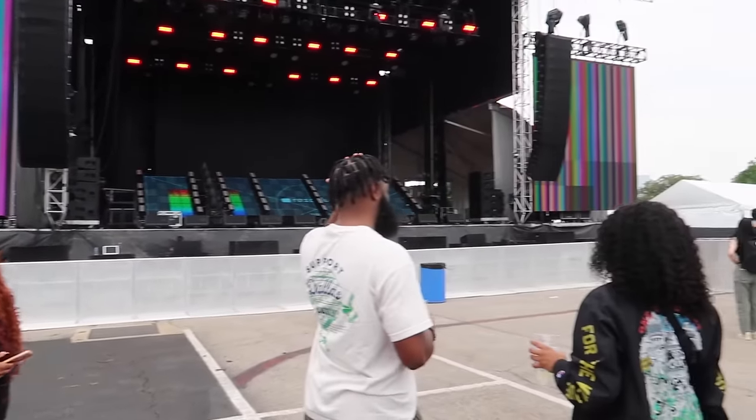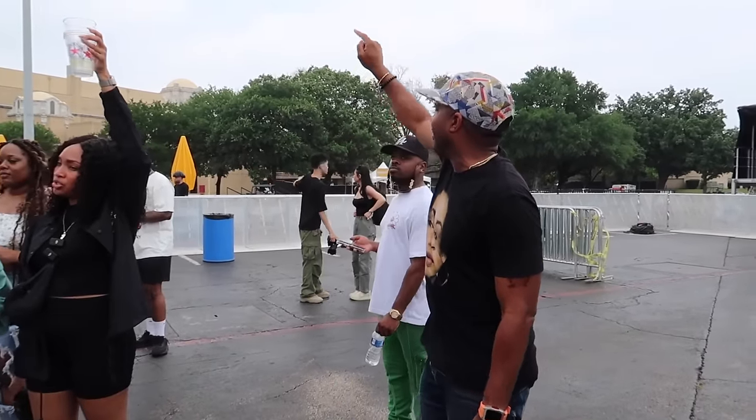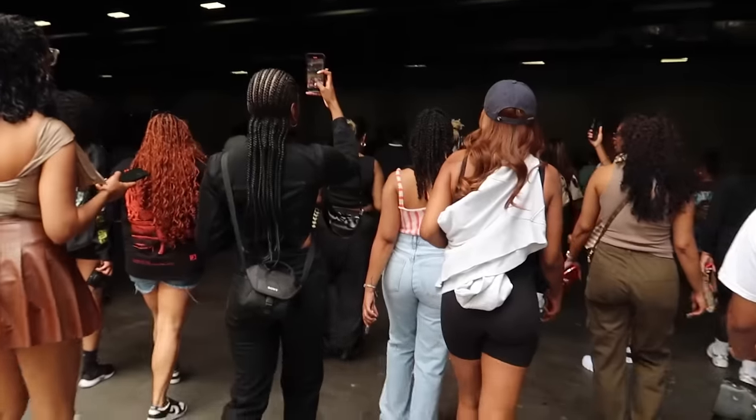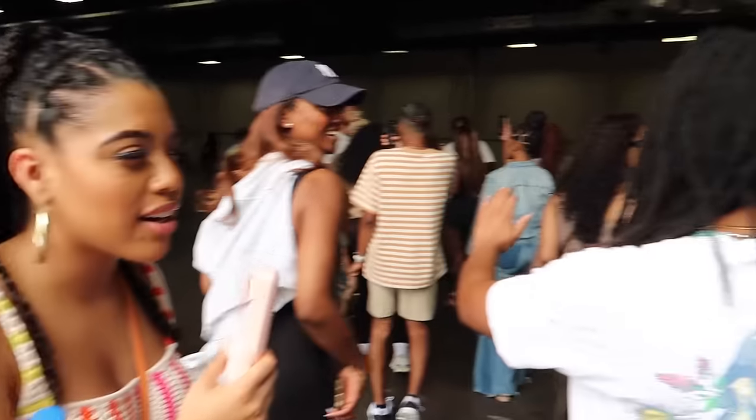Main stage action. Okay, your general admissions. On the other side of the rail, that's where you're gonna find VIP. Here's behind the scenes of the skating ring. Come on, behind the scenes.